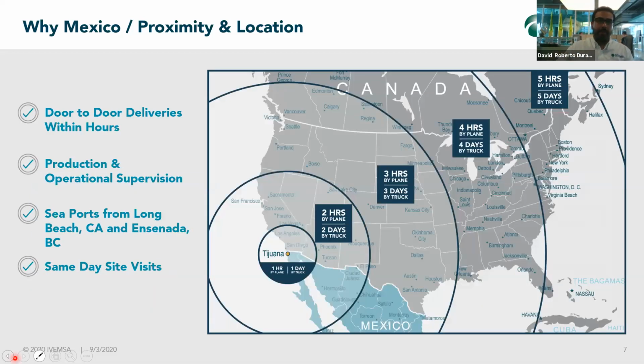So here on this map, continuing with proximity and location, we can see that shipping from Mexico to the US is very convenient. Let's say you are located in the city of Tijuana and you are shipping to Southern California: your products will cross the border the same day, and can even arrive in the LA area on the same day if you are shipping during the morning. If you are shipping to the East Coast, worst case scenario, it's going to be 4 to 5 days for your products to arrive. So as you can see, proximity is extremely convenient.